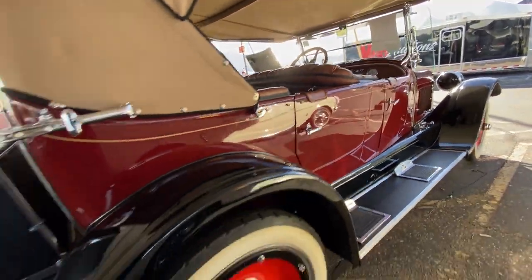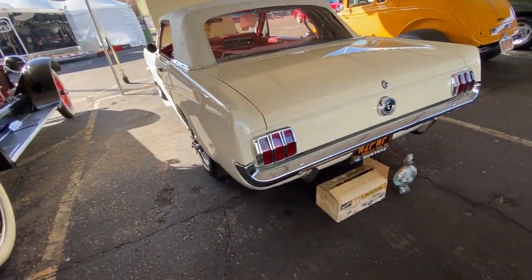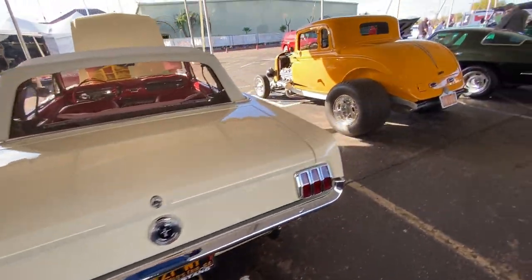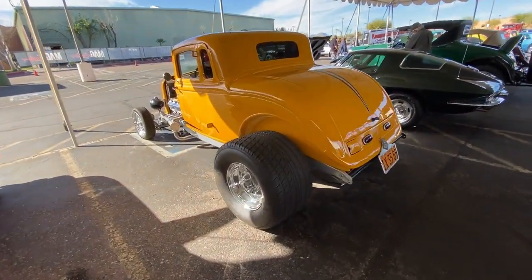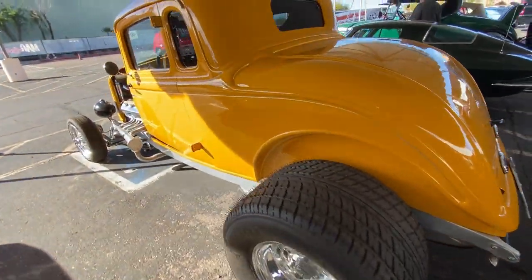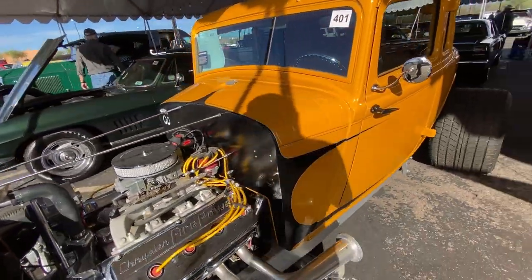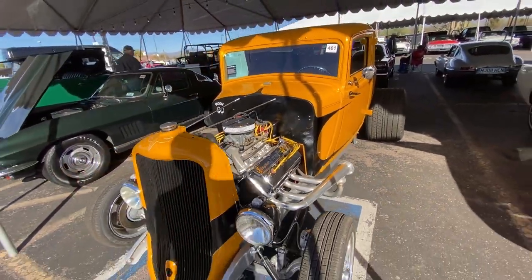I love those big disc wheels like that. There's a Mustang. Another hot rod here. Wow, look at the size of those rear tires. Definitely get some attention in that. Of course, not real practical, but what the heck.